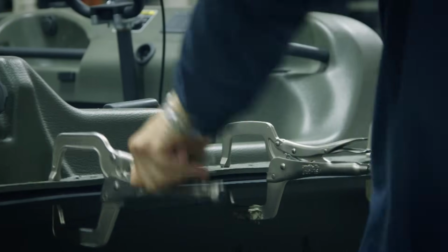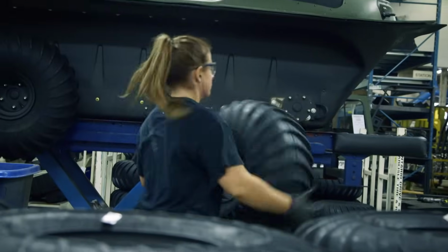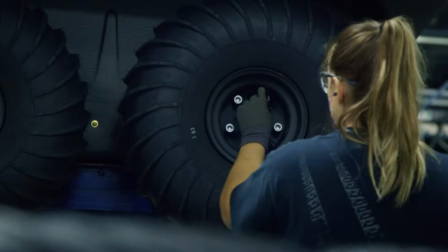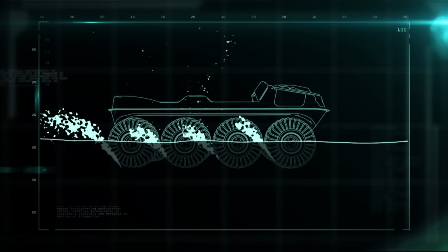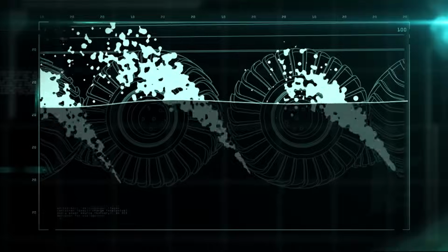With the body complete, the wheel assemblies are bolted in. Gaskets surround the axles to keep the water out. The tires have a raised tread, enabling the Argo to swim in deep water. When the wheels spin in the water, it acts like a paddle so that the Argo is propelled forward.